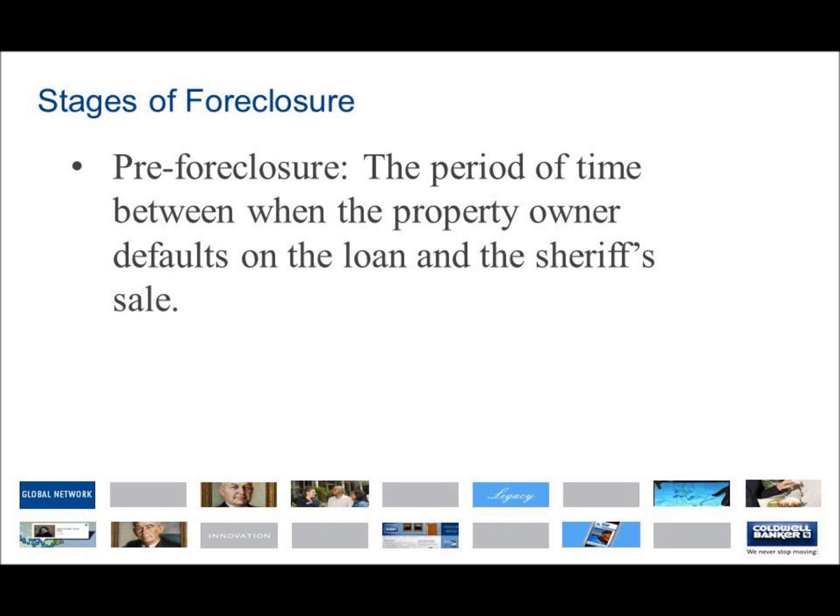Again, the amount of time can vary from just a few weeks to well over a year. It depends on what state the property is in and how aggressively the homeowner defends the lawsuit. It's during the pre-foreclosure phase that you'll see a property being advertised as a short sale, but that's a subject for another video.